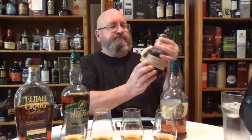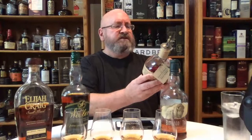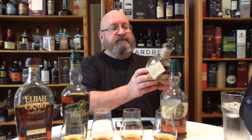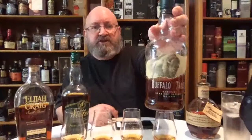All right. So this one is the original single barrel bourbon whiskey. This was dumped on 12/27/2018. This is barrel number 3106, stored in warehouse H, Rick number 1, and bottled at 93 proof. This is your standard Buffalo Trace. I'm now seeing this for under 30.